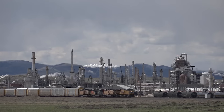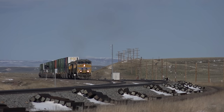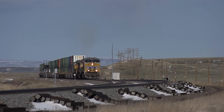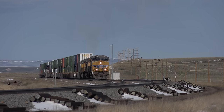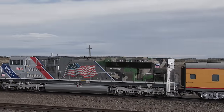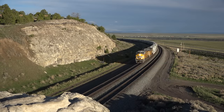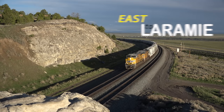Entering the Laramie Sub, we will continue east, passing the big refinery at Sinclair, and around the northeast side of the Medicine Bow Mountains before arriving at Laramie. This is 2.5 hours of great mainline action over a portion of UP's original stomping grounds. Join us now as we head east to Laramie.